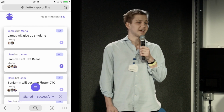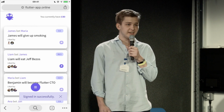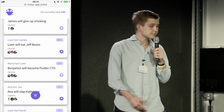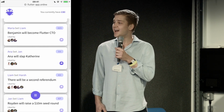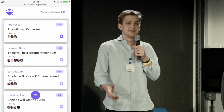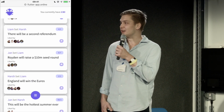So on this social feed, I can see all the things that my friends have been betting on recently. As you can see, the bets can be on literally anything. It can be on things that will be familiar to most of the people in this room. Politics, the weather, sports, and it can also be on things that only make sense to the people who they directly focus on.